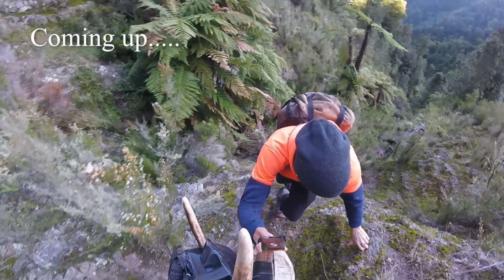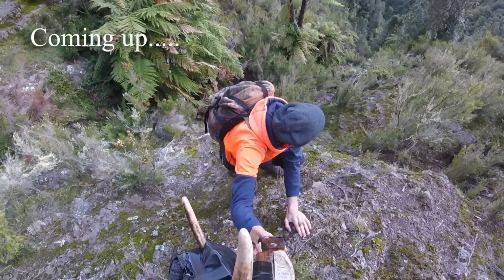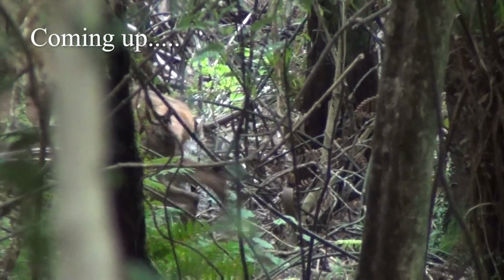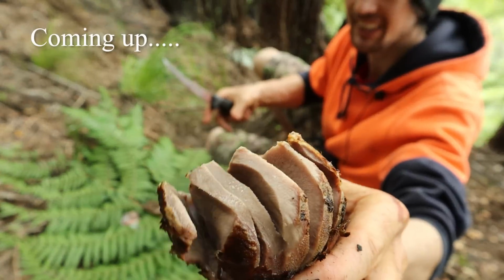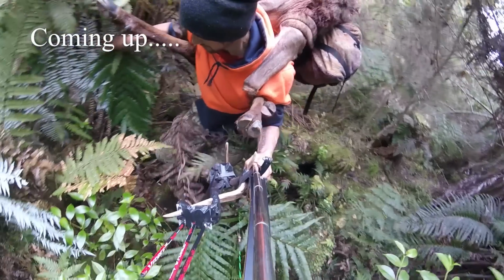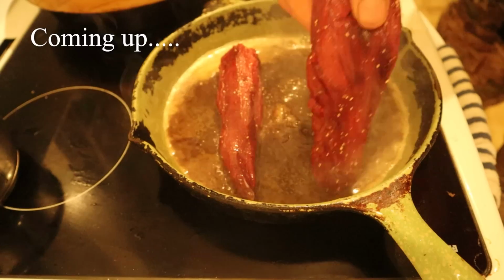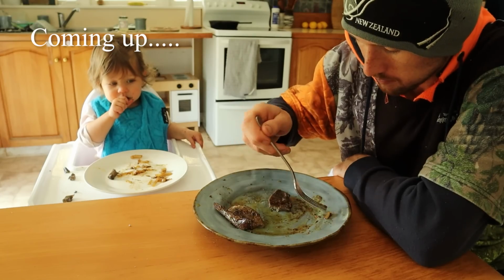In this video, we're going to go through the entire process of hunting an animal for the table. So we're going to go through the bush stalking, the hunting, the disappointment, the success. Woohoo, look at that. The hard work, the butchery, and finally, the whole point of it all, feeding our family with good quality, real food.